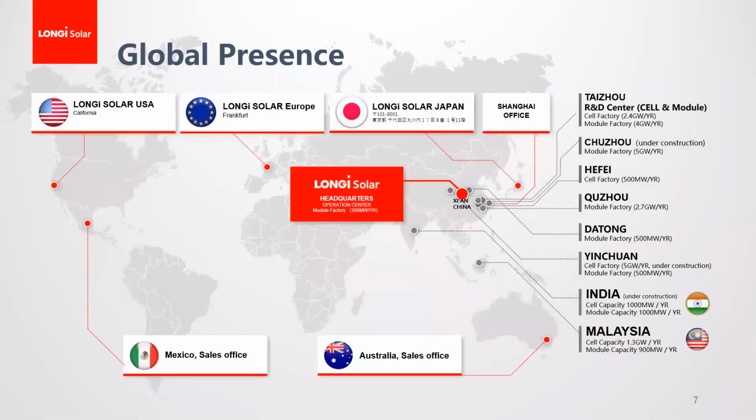LONGi Solar is headquartered in Xi'an, in China. Most of our manufacturing sites are located in China, and we also established manufacturing in Malaysia, especially for the US. Currently, we have mono module capacity of about 900 megawatt there, cell capacity of more than 1.3 gigawatt, and it is on its way to expand further. We also have established branch offices in the US, located in California, in Europe, in Frankfurt, in Japan, and also Australia and Mexico.